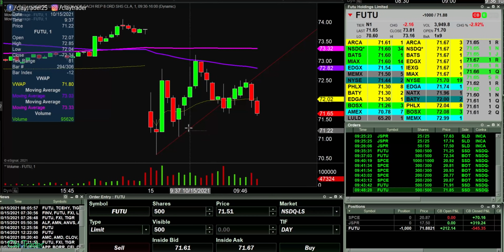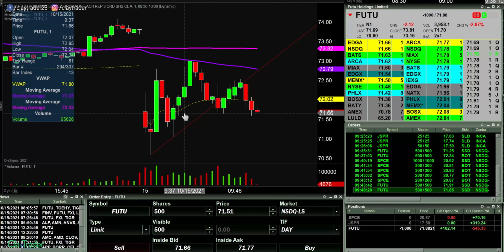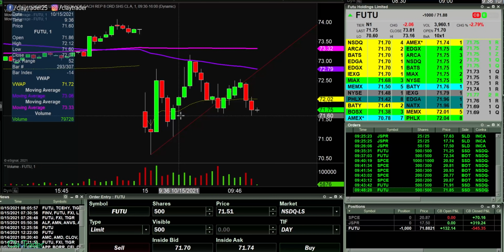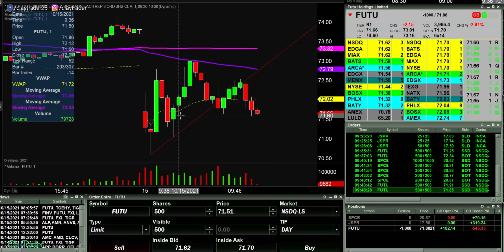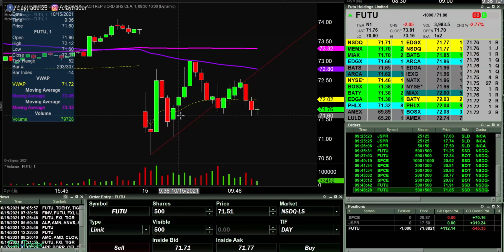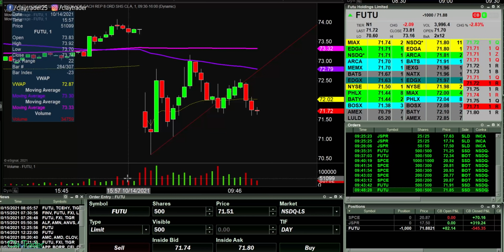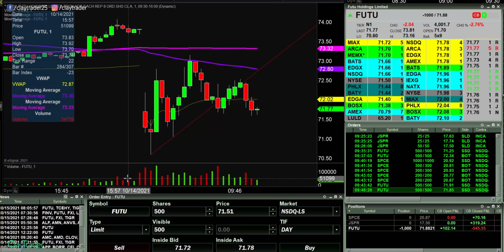Okay, there's 60, which is, like I said, going to be a stubborn level. Yeah, 71.60 is being oh so stubborn. So just a waiting game right now.